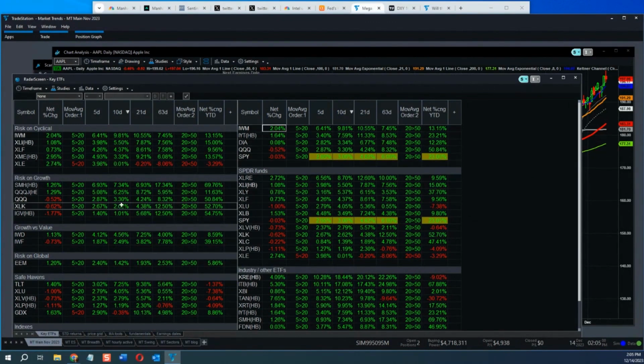We can see that the value is up 1% and the growth is down 0.7%. On a 10 day or 2 week trailing performance, we can see a 200 basis point differential. We can see more than that in the last month.